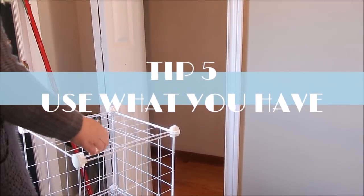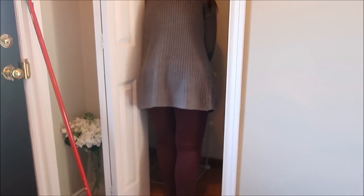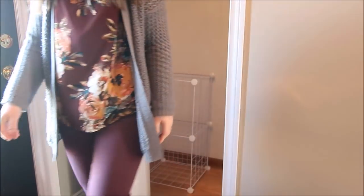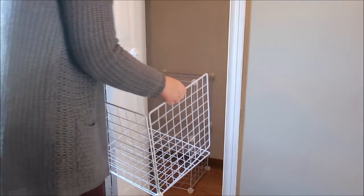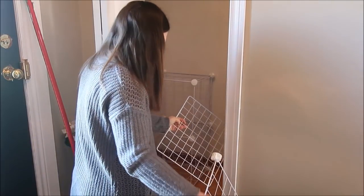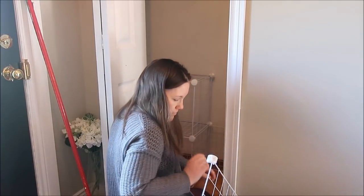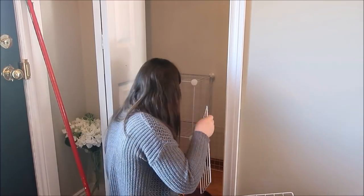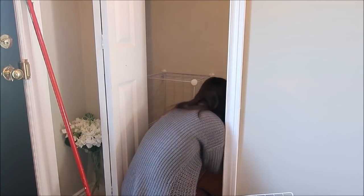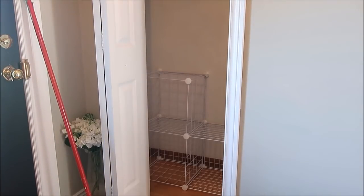Tip number 5 is to use what you already have. So, looking at the items that were previously in your closet, try to repurpose them. Search your house before you go and purchase any new items. I had bins down in the basement that I ended up using, as well as some hooks and 3M Command hooks that were just sitting in a box, and instead of going and buying something new, I was able to reuse something I already had. So that is my 5th and final tip, is to use what you already have in your house.